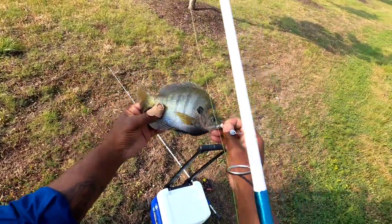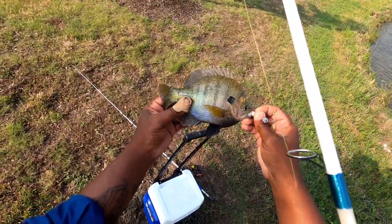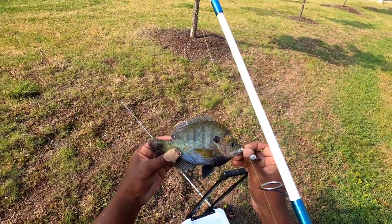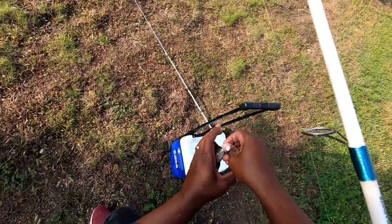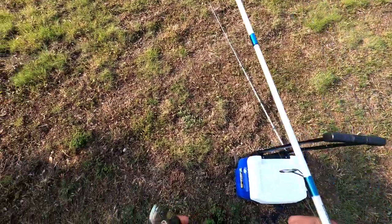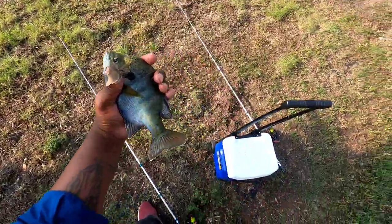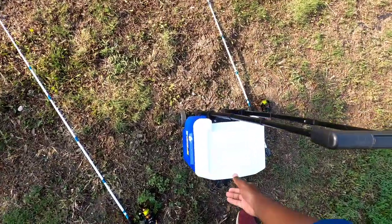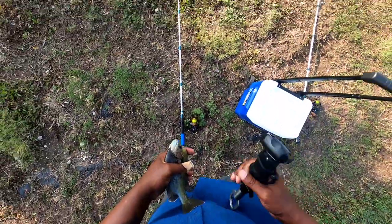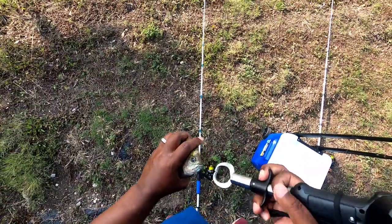There you go. Look at that big old gill. It's a copperhead and bluegill hybrid. And it's a hand size, man size, pan size. Let me weigh it for y'all. I'll weigh this first one, give y'all an idea of what I'm catching out here.